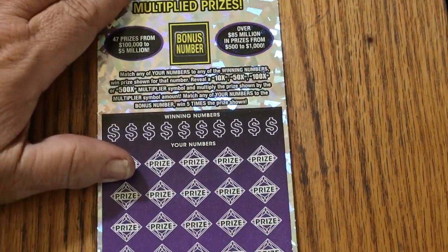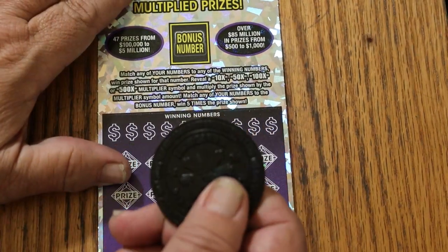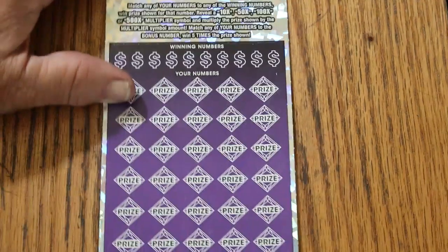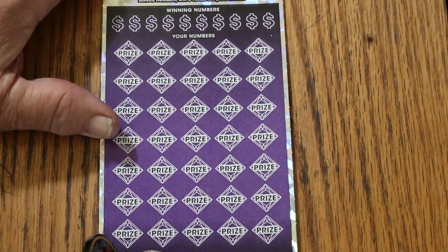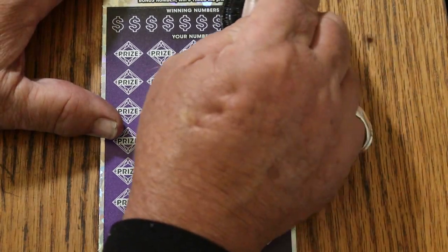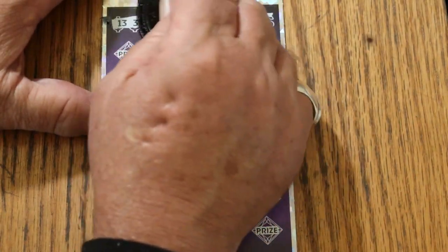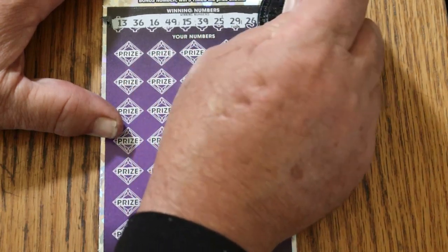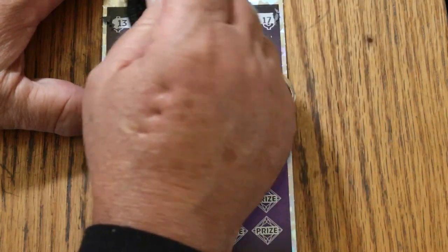All right, we'll use M&M's coin, flipped over to the dark side, and starting with a bonus number of number 9. Reminds me of the Beatles song, number 9, number 9. Anyway, 13, 36, 16, 49, my number 15, 39, 25, 29, 26, and 17.